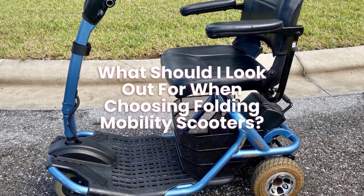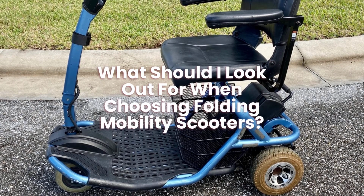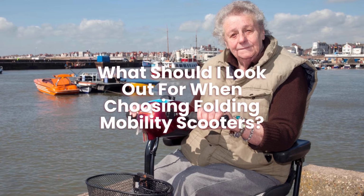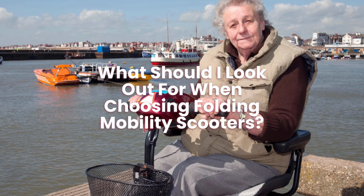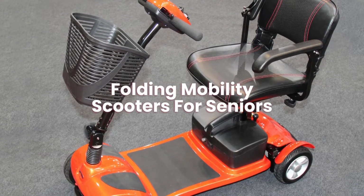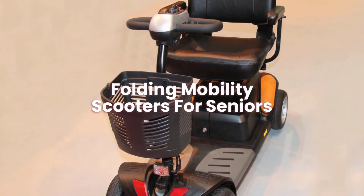What should I look out for when choosing folding mobility scooters? When shopping for folding mobility scooters, you should look at cost, reviews, size, weight, power source, battery life. Folding mobility scooters for seniors. Folding mobility scooters can be great for seniors as they take up little space and can be put into the back of cars and taken with them.